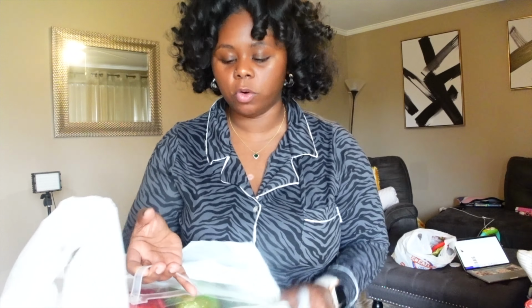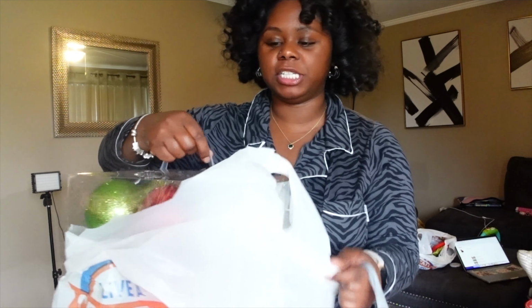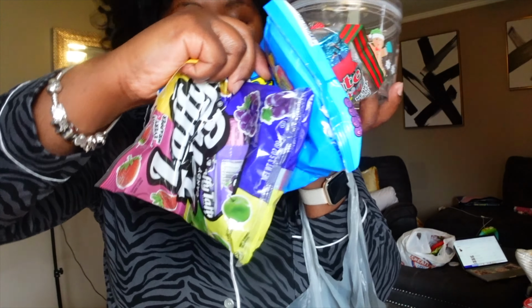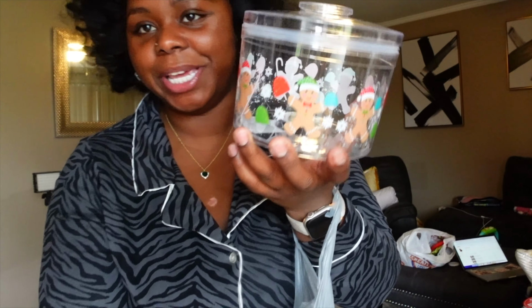I gotta take those white ornaments back. Why did I forget that I purchased these? And it has white in it. I don't need those. And then this bag, you guys, I got this from the Dollar Tree. I'm just gonna make me a candy dish. So I got like some Christmas chocolate, some Laffy Taffys, just stuff that I know kids like.